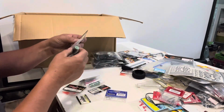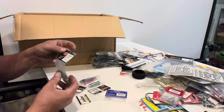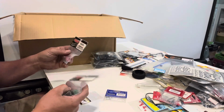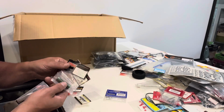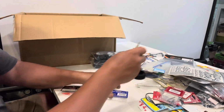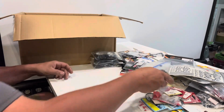Aerials. Gotta have aerials. What is this? It's got a ball in it. Not sure. There's red ones, green ones. Not sure what they are. It's almost like a weighted ball. No idea. Kyosho 11mm pillow ball.